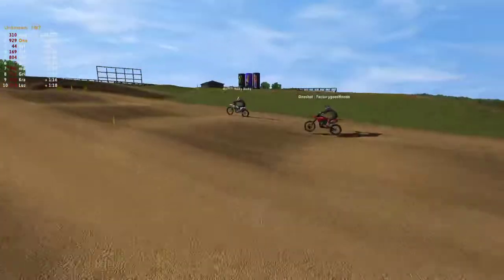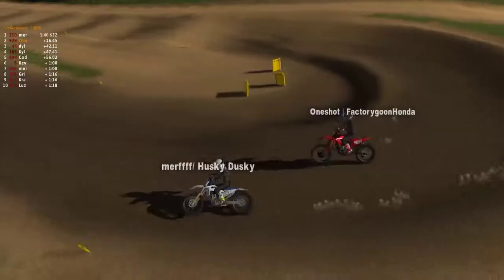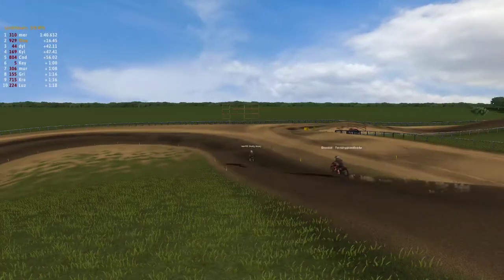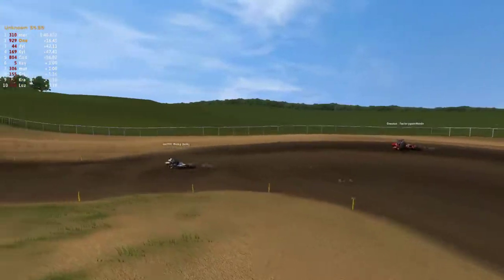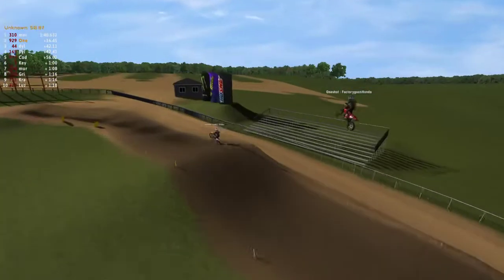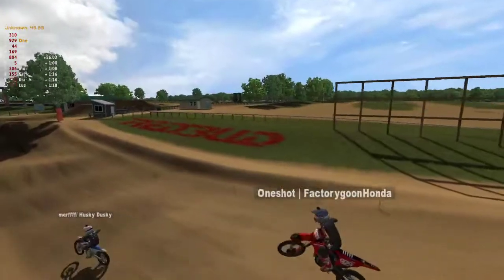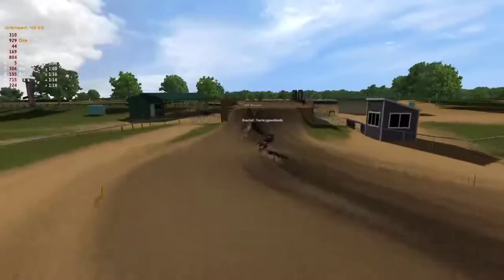Murph just lost a 16-second lead. Oh no, a big loss. He is going to be upset for a very long time if he doesn't win this moto. Man, that is the break One Shot needed, and that is the curse that Murph wants to get rid of.